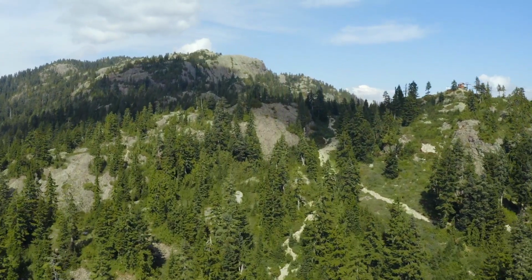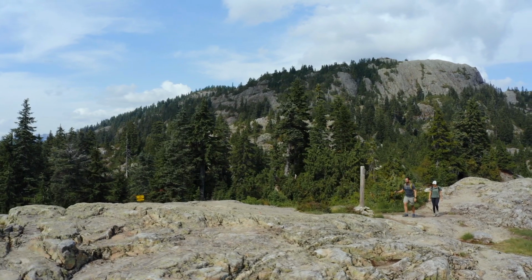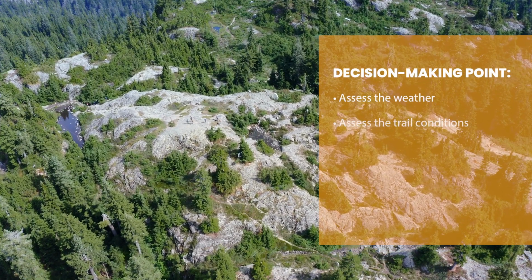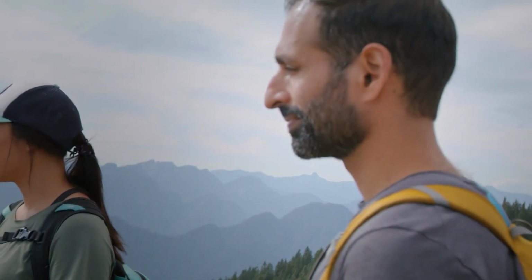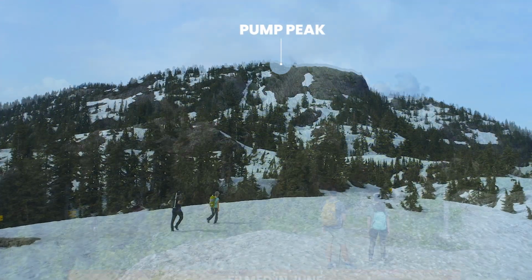As you continue to make your way up, you will reach an open, flat section known as Brockton Point. It should be your first decision-making point of the day. Take a moment here to reassess the weather, the current trail conditions, and your group's fitness. With the easy section behind you, you are now approximately 1/3 of the way to the peak. However, the trail becomes more difficult from here, and snow is common in the early summer beyond Brockton Point.